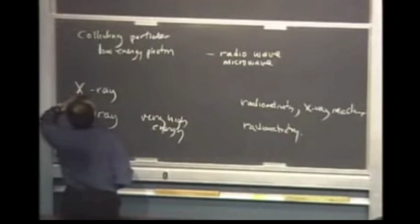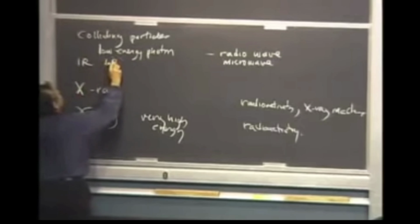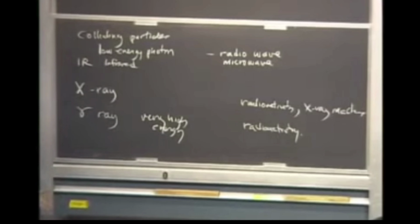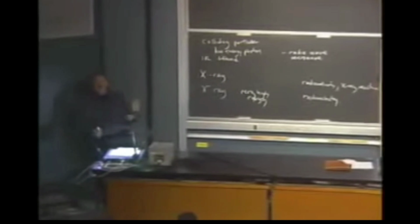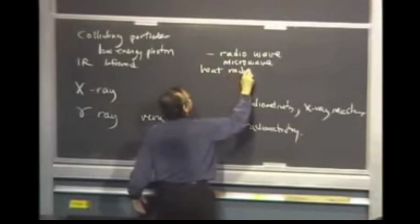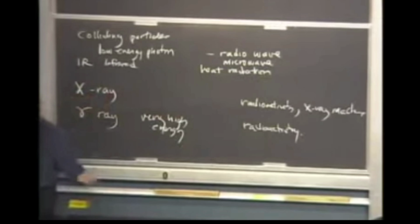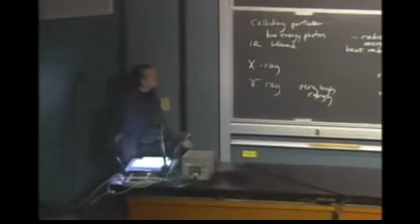In between here, we have infrared light. That's sometimes called heat radiation. If you have a heat lamp and you feel the heat radiation, that is infrared light, heat radiation. The fact that these are all just different energies of light is an amazing unification of physics. These things that behave so differently.